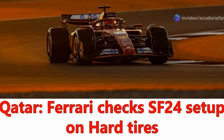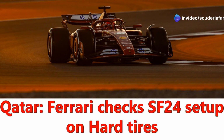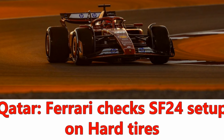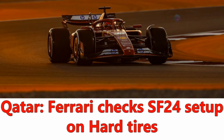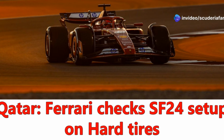Ferrari was ready to test the SF24 in the single free practice session for the Qatar Grand Prix. In Formula 1, 60 minutes is truly a short amount of time to validate a setup. Yet this is what all the teams on the grid must do, knowing that already this afternoon, the first qualifying session of the weekend will take place.